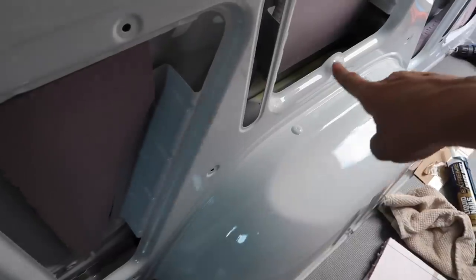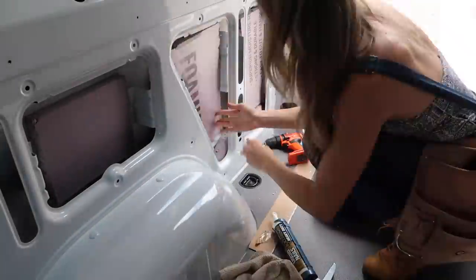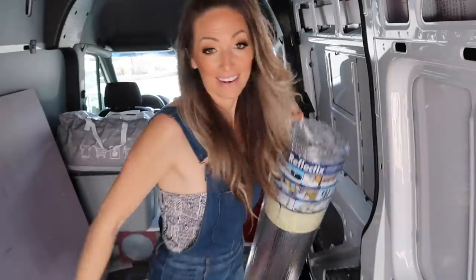We got this one in, we got that one in. Just working on the little triangle. Alright, we got all the pink insulation in. Now it's time for Reflectix.